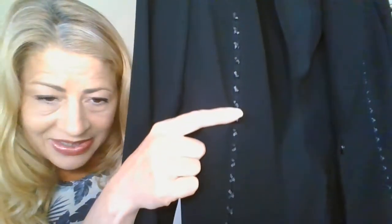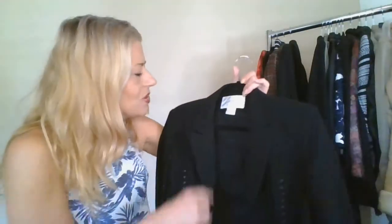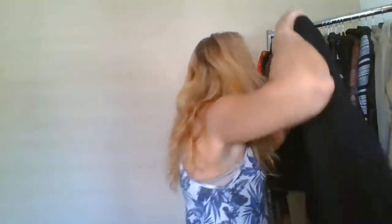But look at this detailing on this one. This is this leather crisscross. This is so cute. Again, I'm sorry, it's not really showing up that great. It's a Jones New York suit, size 8. So yes, I think that's gorgeous.